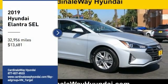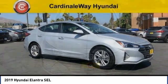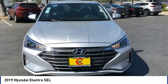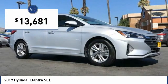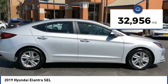Take a ride in the 2019 Elantra. The Elantra boasts the most interior room in its class and gets an exceptional 35 miles per gallon. With its luxurious standard features, the Elantra is an easy choice and is priced below $15,000. This vehicle has less than 35,000 miles.